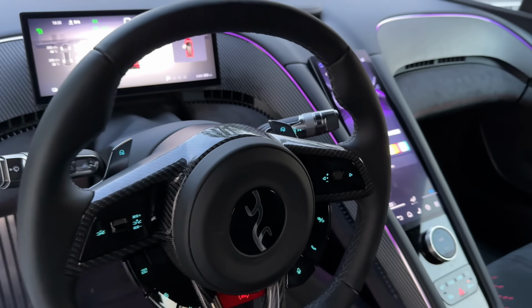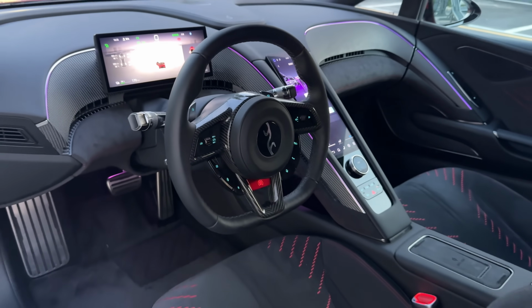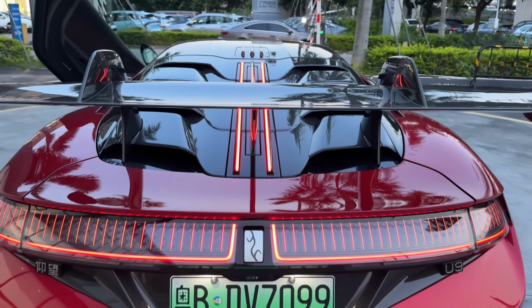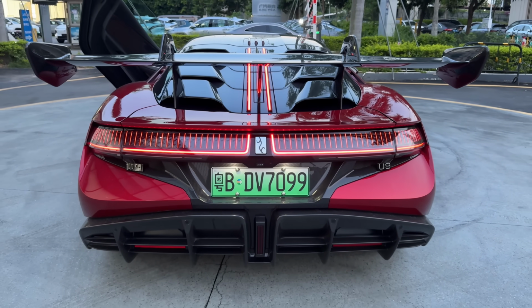Lighting on the steering wheel. In the evening, this lamp glows. The rear lights look like this.